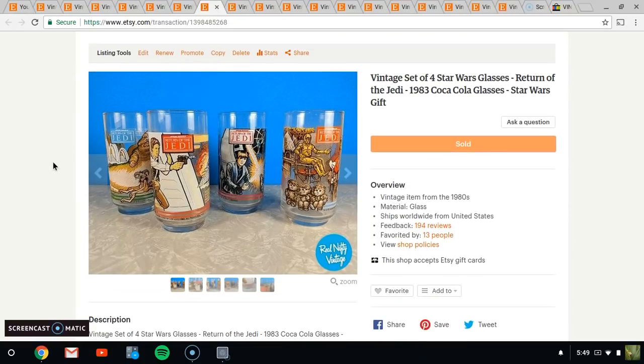Okay, so these are some Star Wars glasses, a set of 4 of them. In one of my recent haul videos, I was talking about how they were cloudy and I had to clean them because they were cloudy. The cloudiness in this case was due to just calcium buildup, what a dishwasher does. So I highly encourage hand washing your dishes if it's something that you want to hang on to for a long time and you think is going to be valuable or you really enjoy, because dishwashers, in my opinion, are terrible on your dishes.